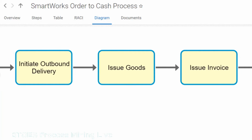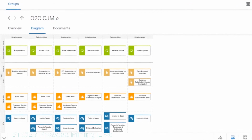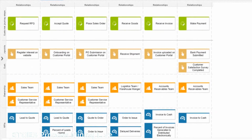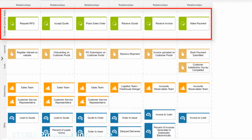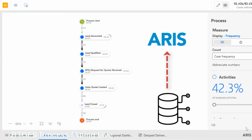the payment being received. We can further understand this process through a customer's lens by looking at the customer journey map. Here, we have identified the key customer-centric KPIs and mapped them to the customer journey steps. With ARIS Process Mining, we can identify how to improve the customer's experience through the O2C process. Data was extracted from their ERP system and loaded into ARIS.